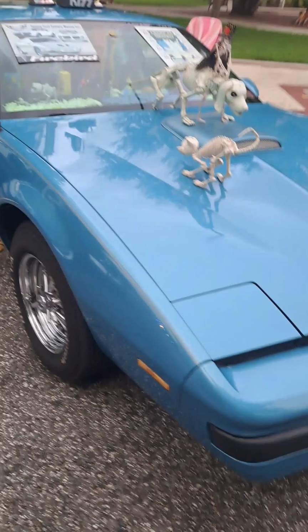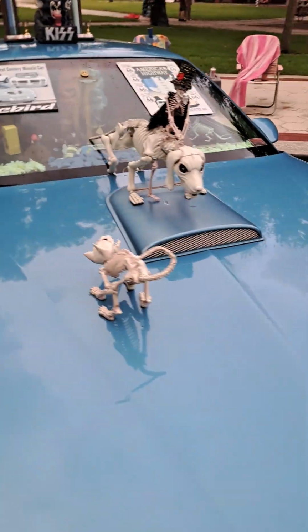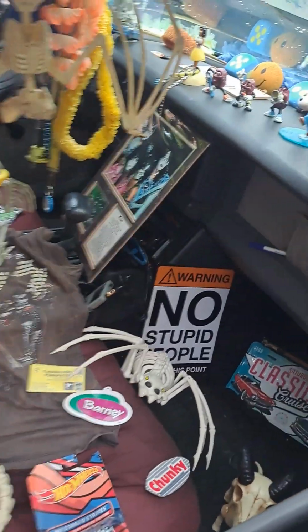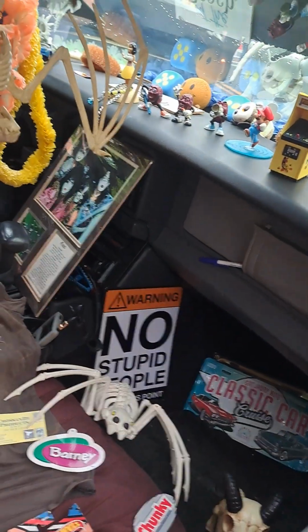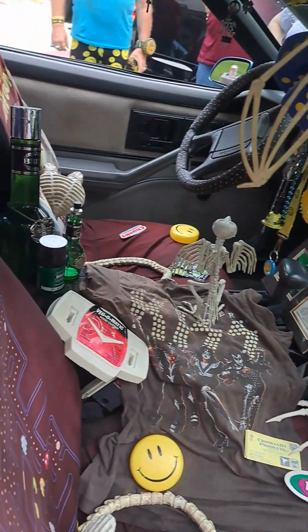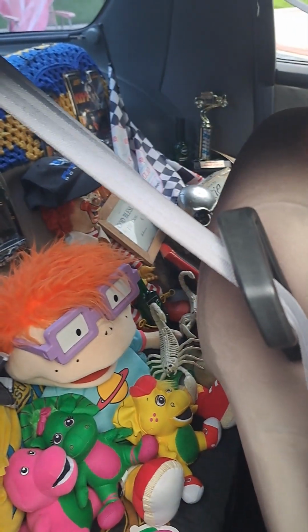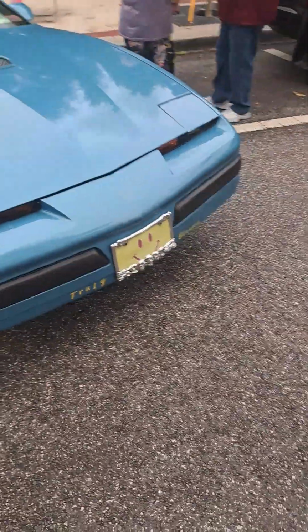Here's a third generation Firebird. And this gentleman is always at this show with his Firebird and his somewhat quirky display. You can see inside this car is a virtual American pop museum. But he has all kinds of recognizable stuff. And some trophies. He's won some trophies with this car. And he has the Krager mags. Pretty cool. Classic third generation Firebird. That makes it a late 80s to early 90s vehicle.